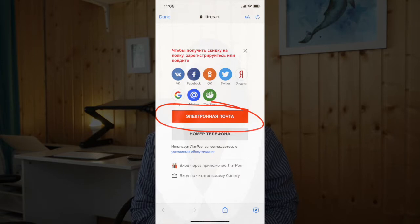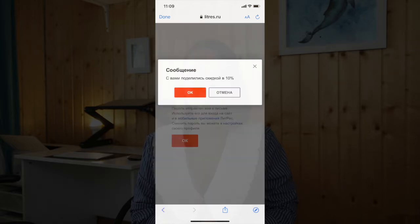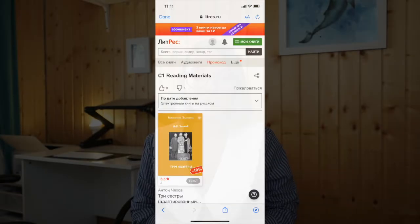First, click the button «Электронная почта» and add your email. Choose «Создать профиль». Ta-da! You've been given a 10% discount. Okay. You'll be asked for an additional way to contact you, but you can skip it. So here's your book with a 10% discount.